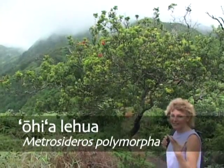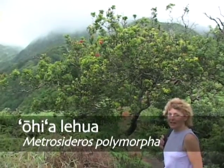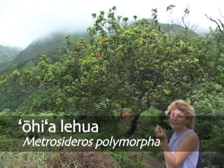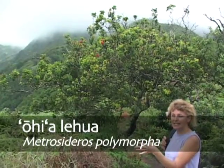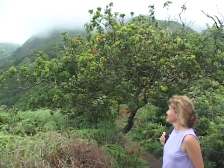Lehua is an honored name given to the first to die in battle often. And liko, the leaf tips, some of the most beautiful lei you'll ever see are just liko leaf tips. And liko also represents the beloved, tender next generation, like those leaf tips.